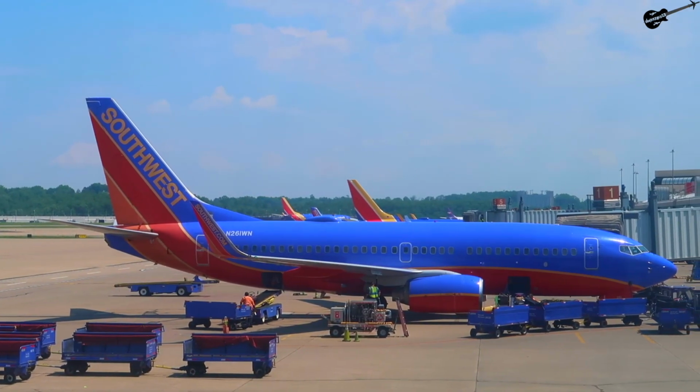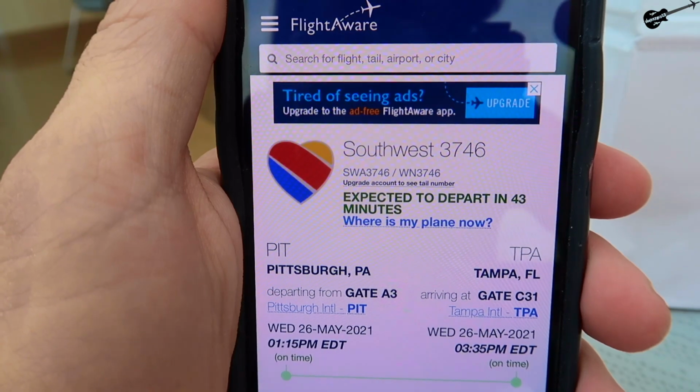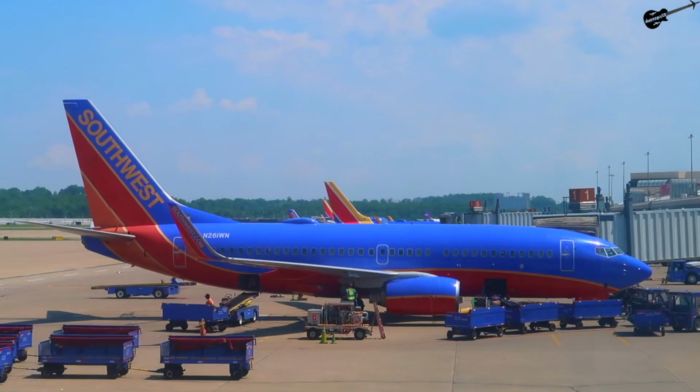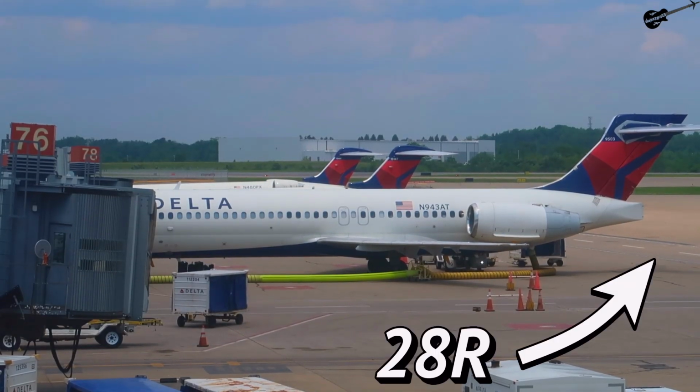If there's ever a Southwest flying tradition I have at this airport, specifically when going down to Florida, usually for a vacation, it's a meal from Chick-fil-A in the food court area, looking out at concourses A and D, with runway 28 right stuck in the middle.